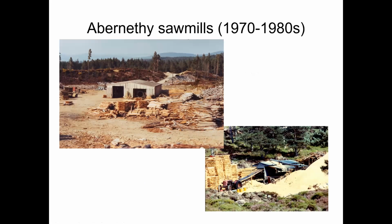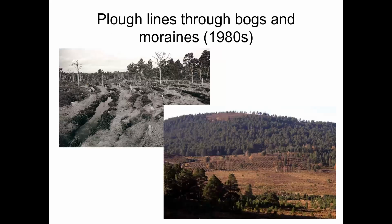Exploitation for timber has continued right through till the 1980s. You can see here, this is the permanent setup, mainly making fence posts and pallets was what they were doing. But they also had these mobile sawmills which could go to different parts of the forest to exploit. And then really just towards the end of the planting and felling phase, the ploughing was carried out. This is in the North Abernethy, which is very wet. So you can see these are water-filled channels, and also through the dry moraines, they ploughed.